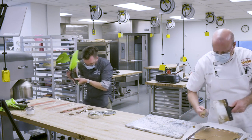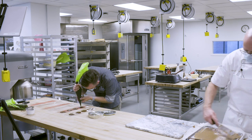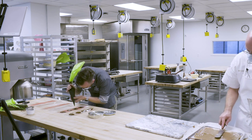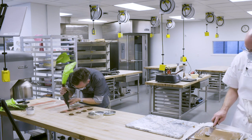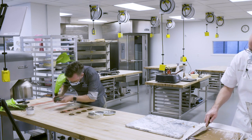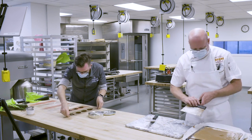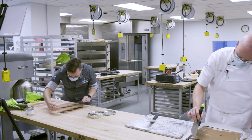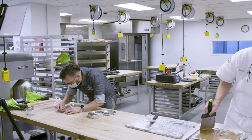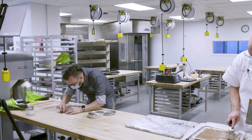Now we're going to take our jam, and we just want to carefully pipe a little in the center. You don't need a lot, because if you overfill this, it's going to ooze out the sides and it won't seal properly, just like when you're making filled pastries. So I've got that, and now you're going to take this other piece, come back, line it up, and go around the edge first.